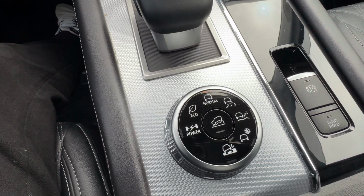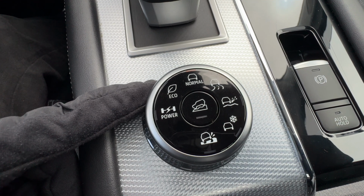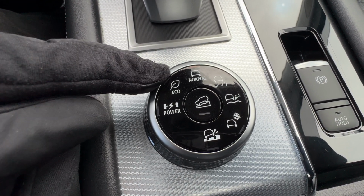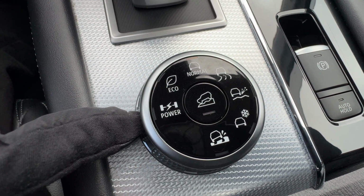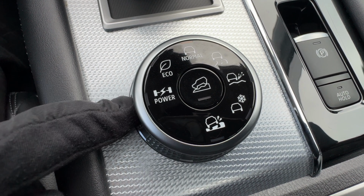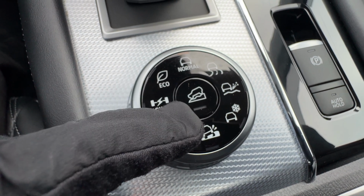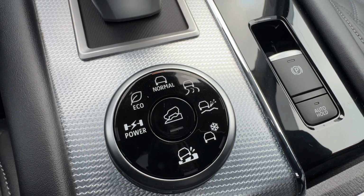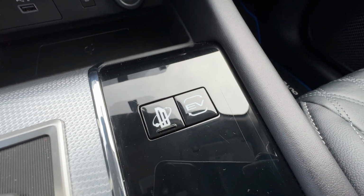And then this is actually really neat. We've got several different drive modes as well as traction modes. To the left is your drive modes: normal, eco, and power. Because it's a plug-in hybrid and it's got 2 electric motors plus the gas motor, this thing is incredibly peppy. So definitely try out the power mode just for fun. And then on the right-hand side, we have the different terrains that you may encounter: sand, snow, mud, normal driving, things like that.